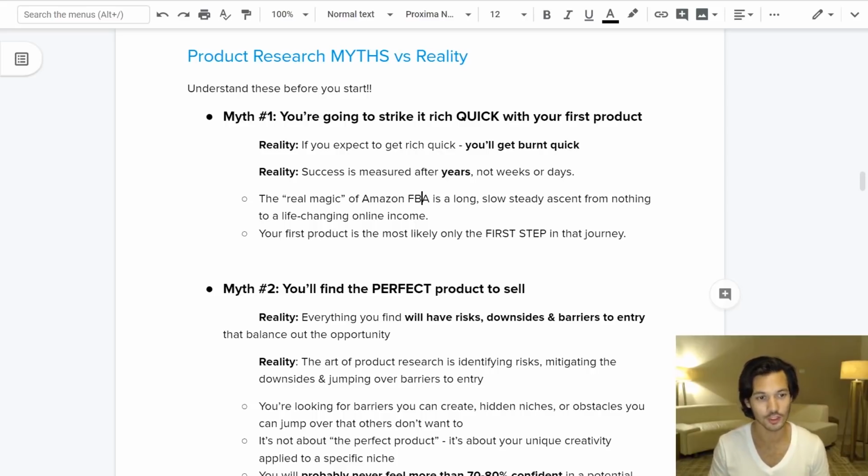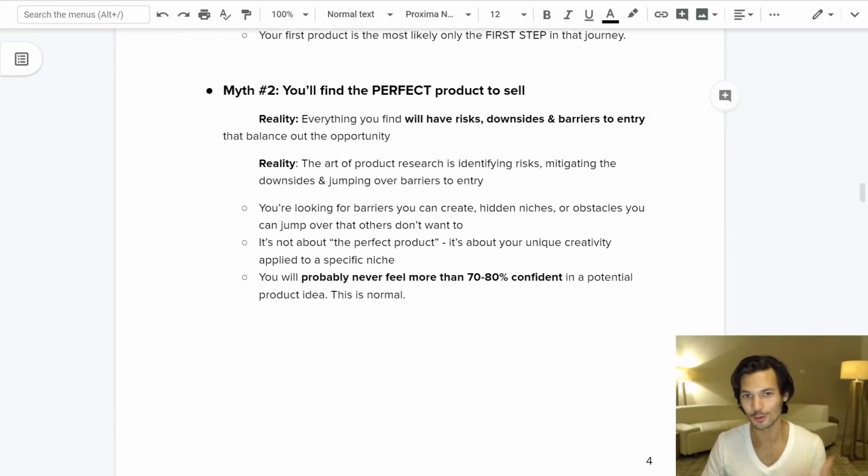You are not going to strike it rich, and you shouldn't aim or look for products that will enable you to supposedly strike it rich quickly. Myth number 2, you are going to find the perfect product to sell. I wish this were true. I really do. Unfortunately, here is the reality.